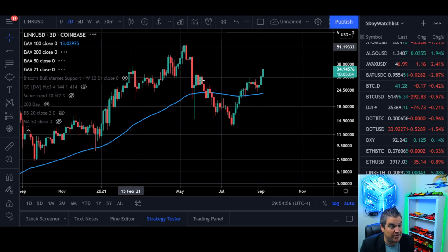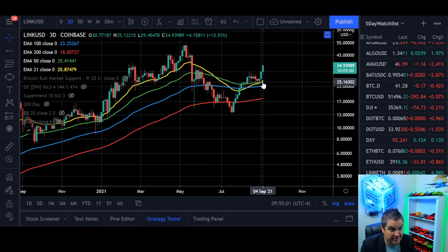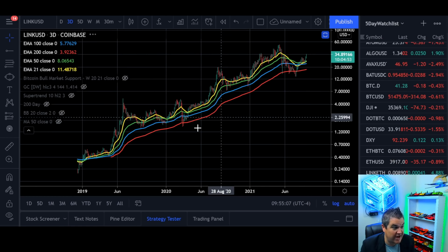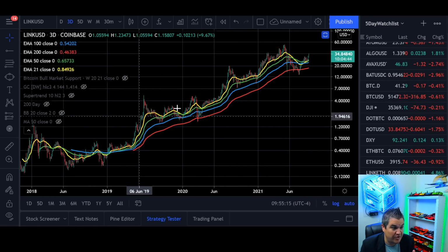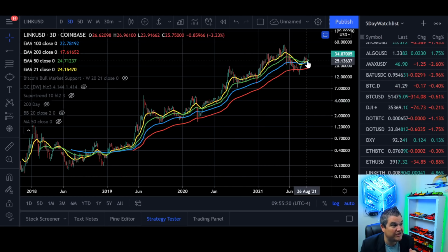So let's go look at maybe a bigger time scale. Look at what's happening. This is a 3 day now, right? We're now starting to sort it out on bigger time frames. Excellent thing to be having. So we haven't really ever gotten tangled on the 3-day, if you notice, since these have been around. Since the 200 days moving around, we've never really tangled it up like we have recently. So we're kind of in new territory.